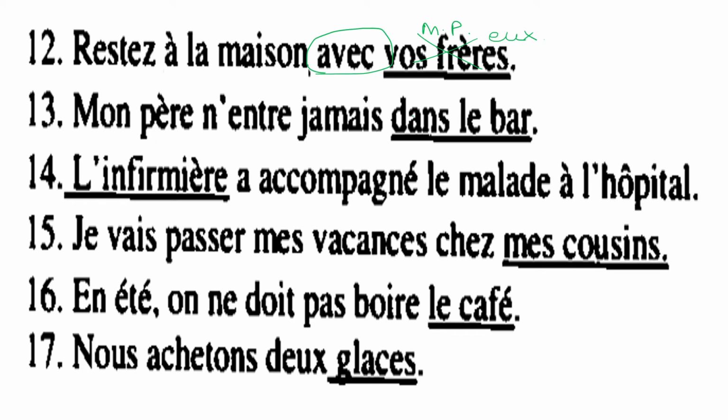Next one. Dans le bar is underlined. Remember, dans is a place preposition included in the blank, which indicates the need for the pronoun y. So, where will you place it now? Mon père n'entre jamais. Jamais is never. Okay, so if you ignore the negation to start with, you can see that it's a simple sentence, just a single verb in the present tense. So you'll have to place it before the single verb. So it'll look like this. It'll be mon père. That ne will continue to remain with the apostrophe because y is also a vowel. It'll be n'y entre jamais.